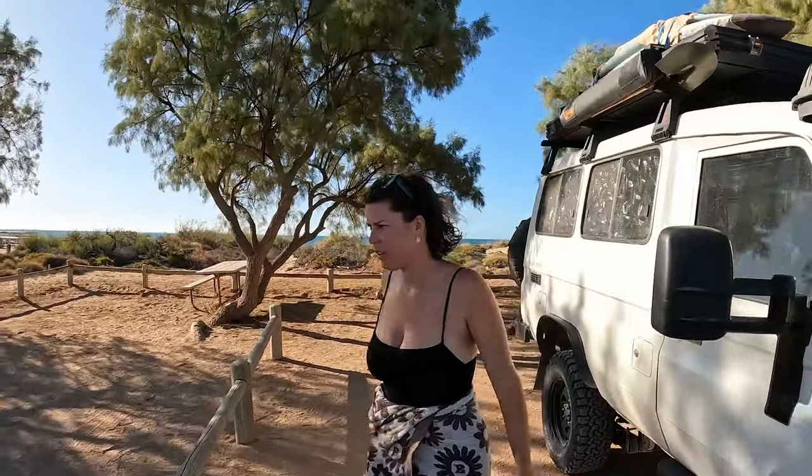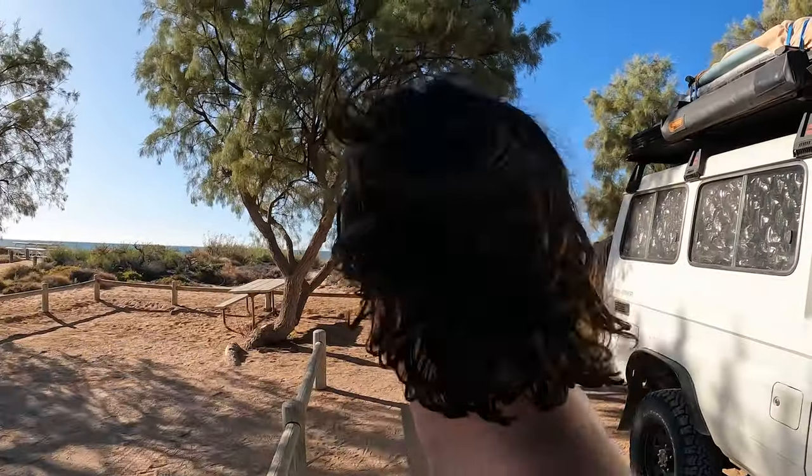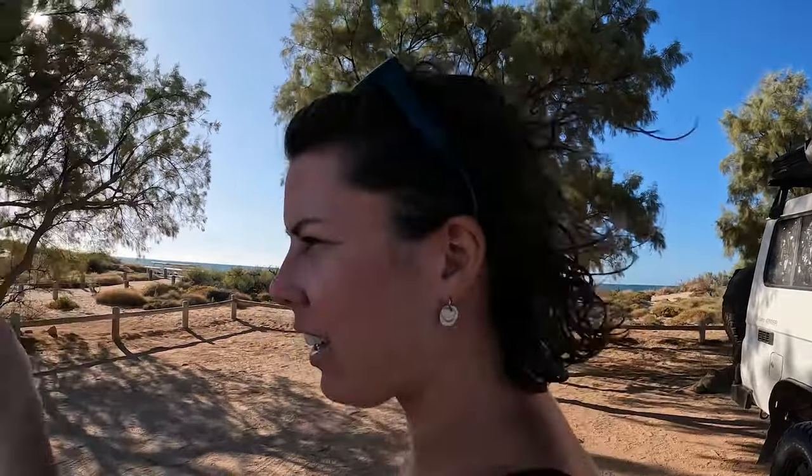Landed. What's the best thing about this campsite? Ocean views. It's right there. And how many bars? Full signal.